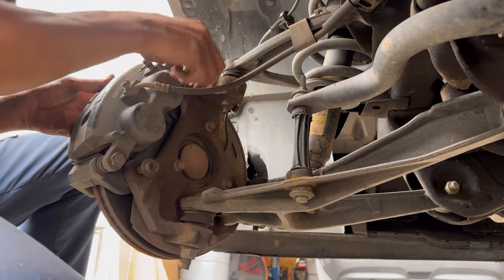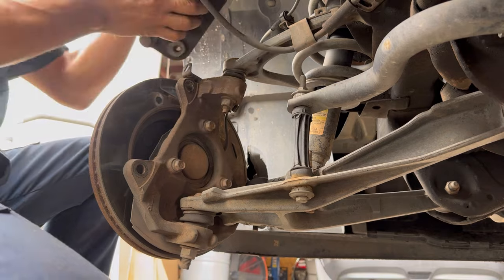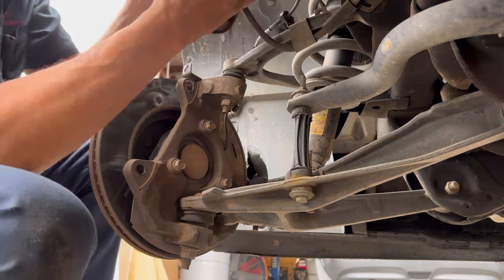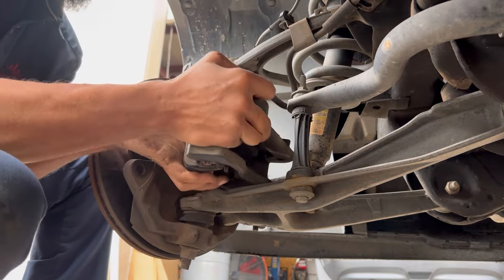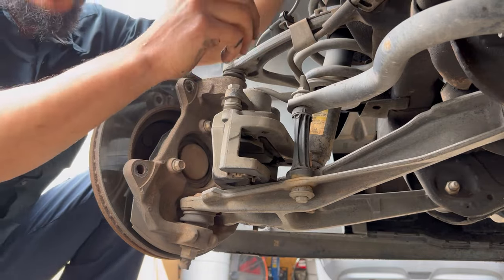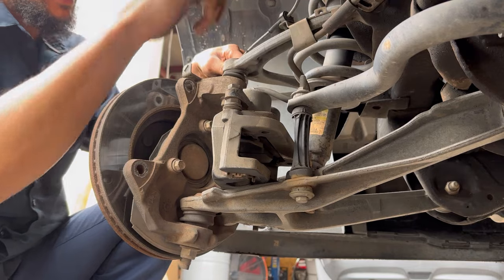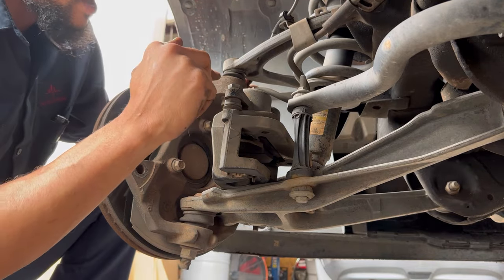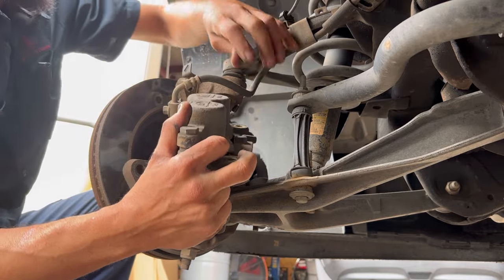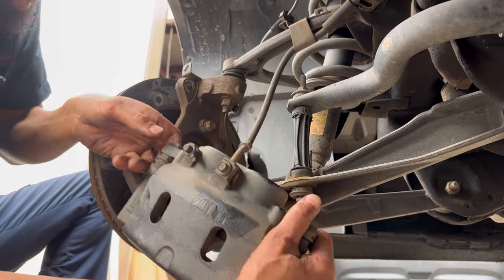All right. Now, I like to put these in a place where it won't fall. And that's gonna be in the way of me working. But I want to undo this ABS sensor. Let me go grab a caliper bracket holder, because guys, you never want to hang a caliper on the brake line like so.